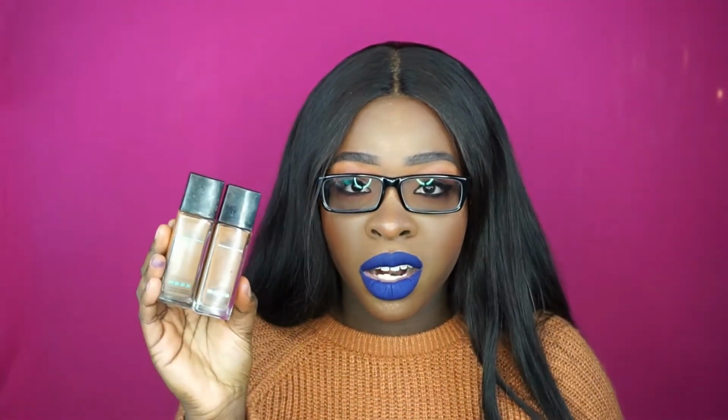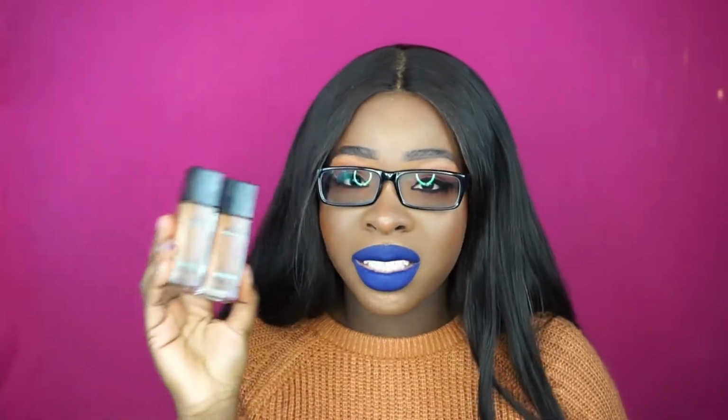So the next foundation I have is the Maybelline Matte and Poreless foundation. So if you are on a budget and you need a really, really good foundation, this is an amazing foundation. I'm wearing it on my face today. This retails for between, I think, $6 to $9. I paid $6 per bottle at Walmart, so it's a very affordable foundation.